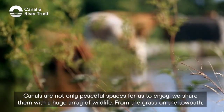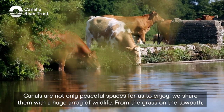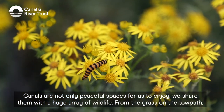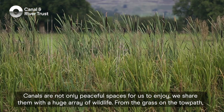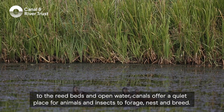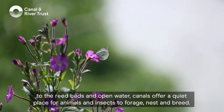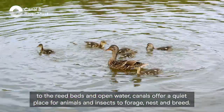Canals are not only peaceful spaces for us to enjoy, we share them with a huge array of wildlife, from the grass on the towpath to the reed beds and open water. Canals offer a quiet place for animals and insects to forage, nest and breed.